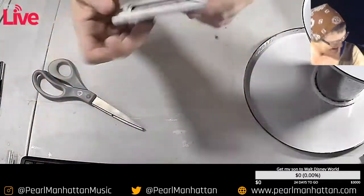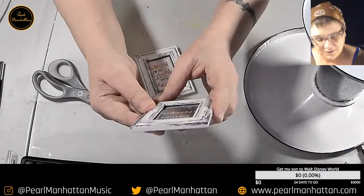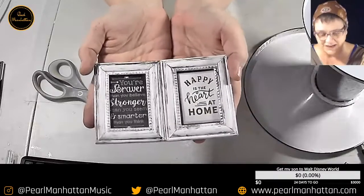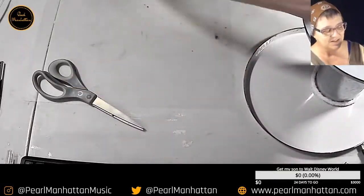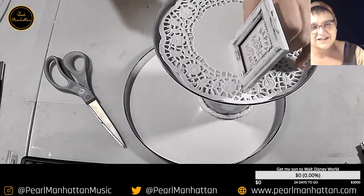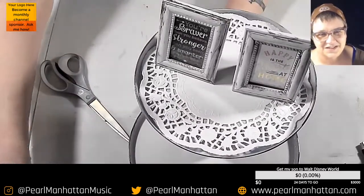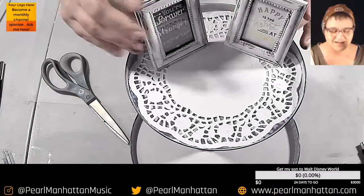I just adore that. And so now I have a little set. This one says, you're braver than you believe, stronger than you seem, and smarter than you think. And this one is, happy is the heart at home. I like that one's a black background and one's a white background. But aren't those just adorable? And they fit on my little shelf right here on top of my doilies. Because, like I said, my apartment's so small, I don't have a lot of display space. So my stuff has to be very small. So I can move that to the back like that.